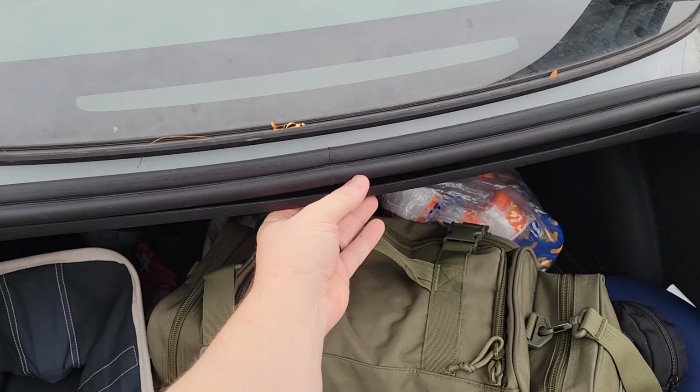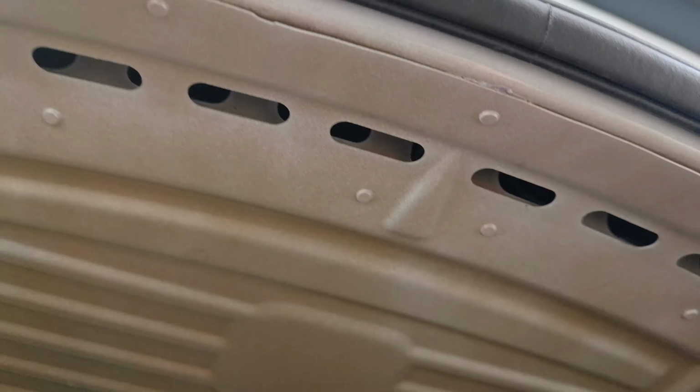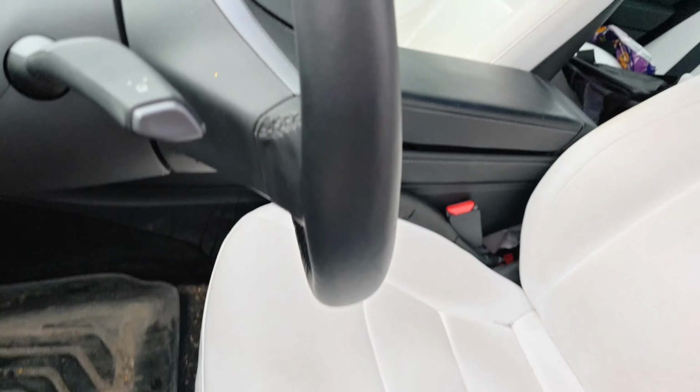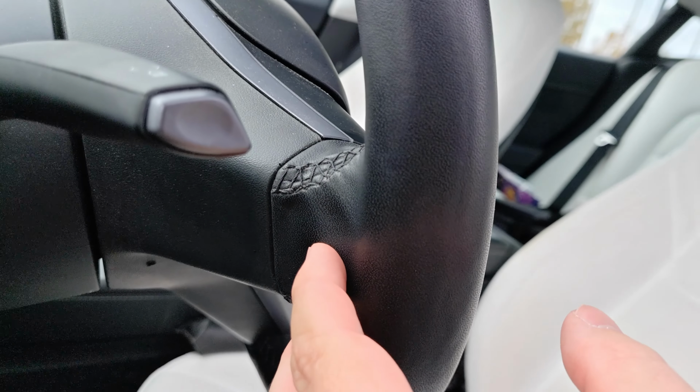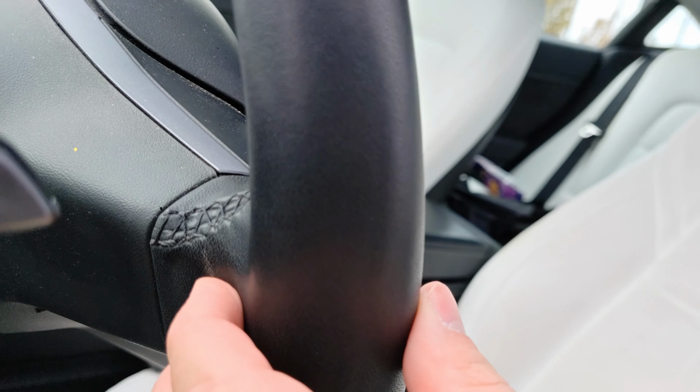If you remember from my 2-year check-in video, I had a loose trim piece in my trunk. Well, a few months ago, it broke off entirely, and I haven't bothered to fix it. I just have to be careful not to snag on the exposed wiring harness. And the last item worth mentioning is the leather on the steering wheel. On the back, it's kind of separated from the wheel in some spots, leaving it feel like a big, weird air bubble.